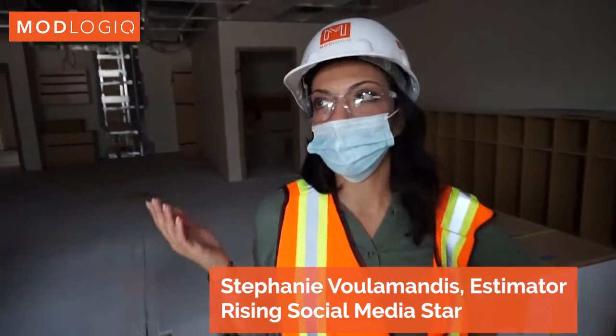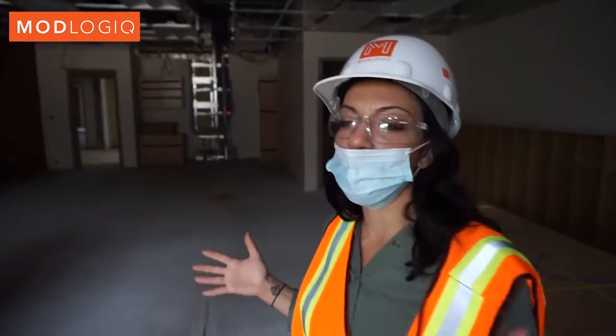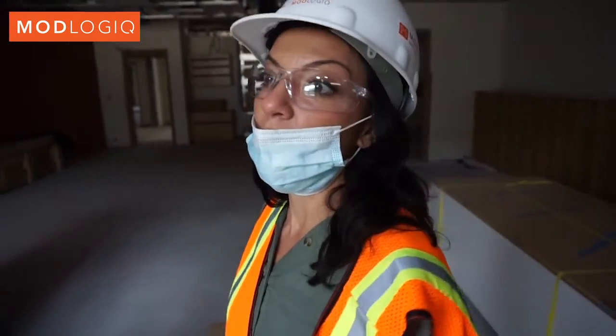It's pretty amazing. I mean, you look at this building and it just looks like raw construction, but when you really think of what the use is, we are building the future. This is going to be a classroom that children are going to learn in, so it's pretty neat.